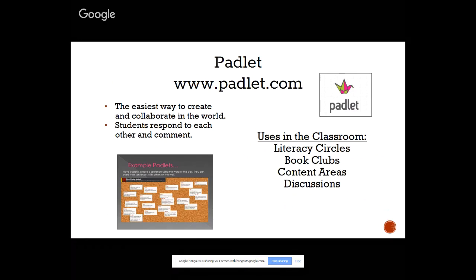I've seen in our classrooms this be used for literacy circles, so students post about their books, as well as book clubs. In different content areas, teachers use Padlet to create do now. So students might do the KWL chart, where they talk about something that they know, they want to know, and then what they learn at the end. But again, students are able to look at their comments of their peers and themselves and revise their thinking as they go. And of course, this is a great way for discussions.